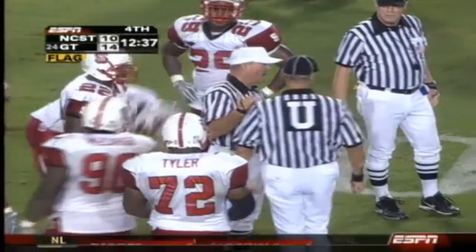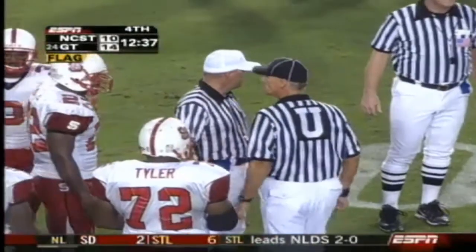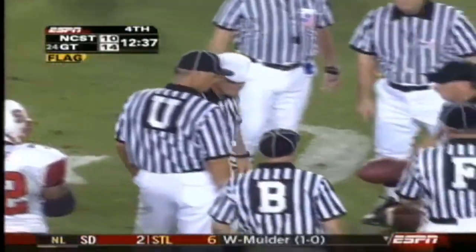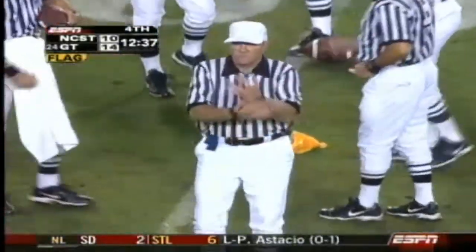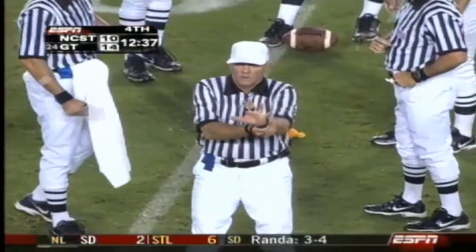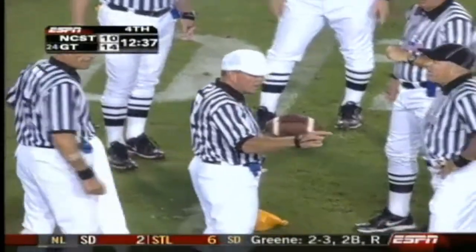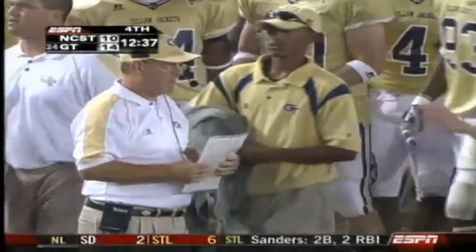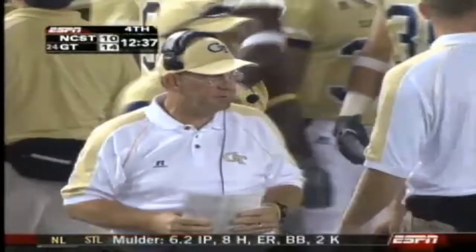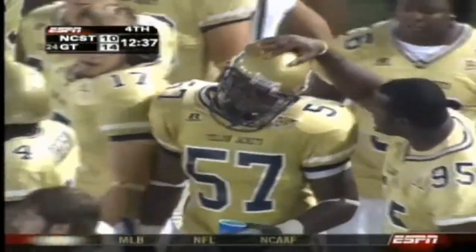Been some pushing and shoving here these last couple possessions. A lot of chirping going on from both sides. All night they've been yapping. Yeah. The frustration on the NC State side all season and in this series. Tech's won 9 of the last 10. And both flags this time go against the home team. By the way, that sack for Georgia Tech came by Vance Walker to force the punt.